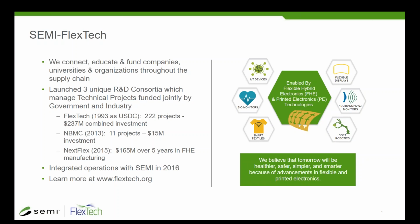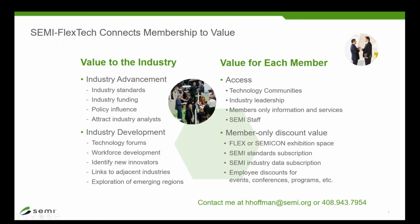We integrated operations with SEMI in 2016, thus the hyphenated name, SEMI FlexTech. And if you'd like to learn more about the organization, we've got quite a bit of history at our website at flextech.org. You're welcome to go there. We're a membership organization, and we look to bring value to the industry in any way we can.